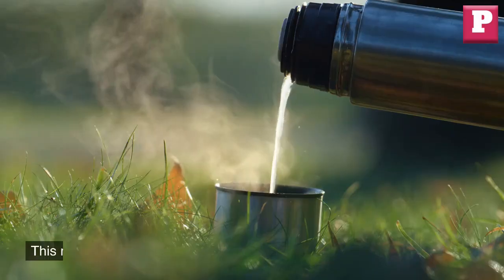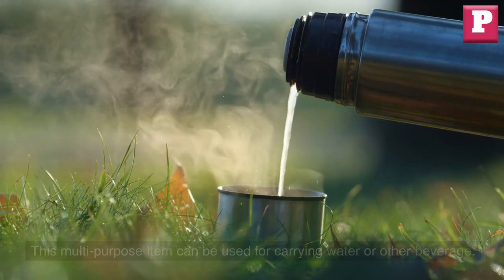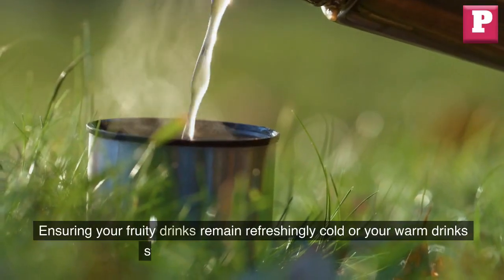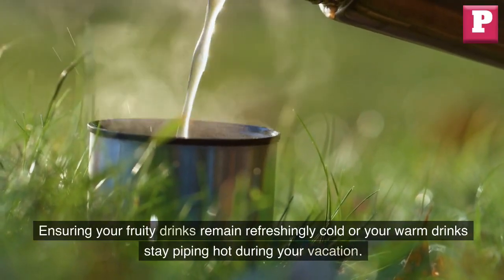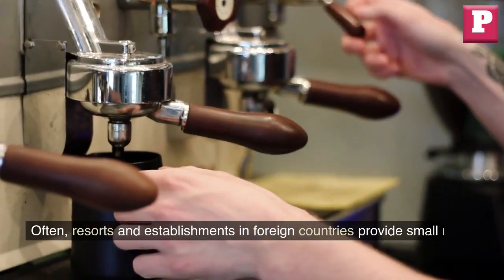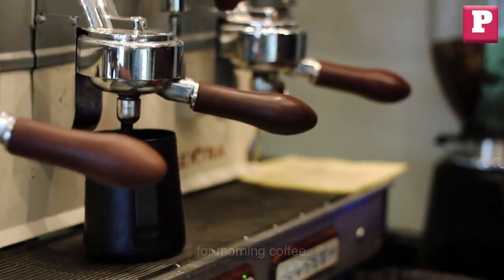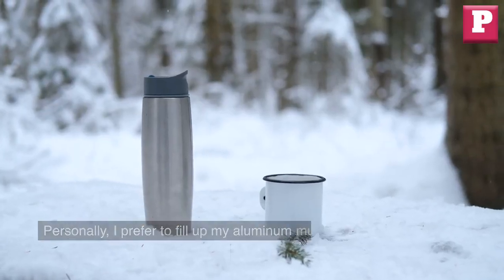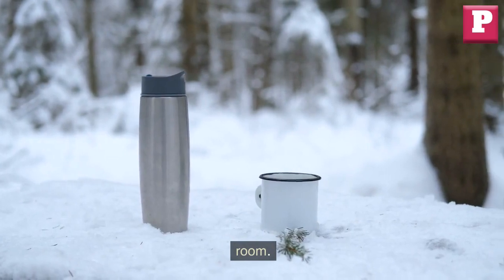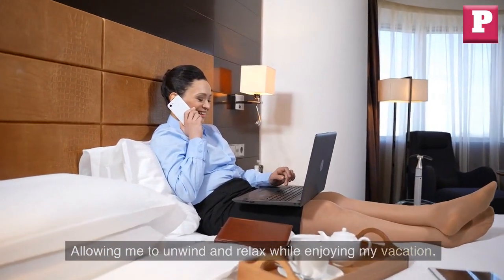When packing your carry-on bags, consider including an aluminum mug, conveniently stowing it in the outer pocket of your personal item. This multi-purpose item can be used for carrying water or other beverages, ensuring your fruity drinks remain refreshingly cold or your warm drinks stay piping hot during your vacation. Often, resorts and establishments in foreign countries provide small mugs for morning coffee. Personally, I prefer to fill up my aluminum mug and bring it back to my room, allowing me to unwind and relax while enjoying my vacation.